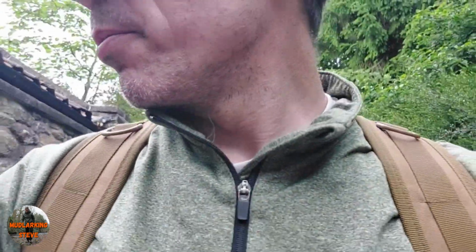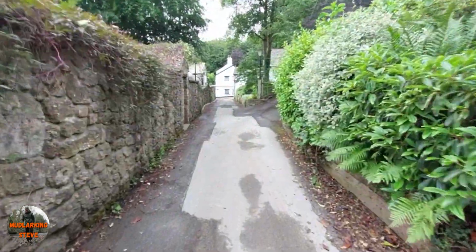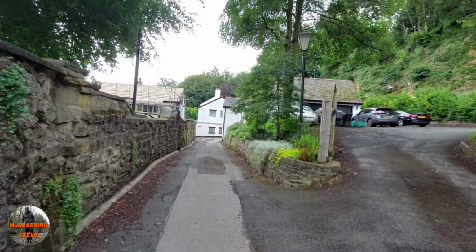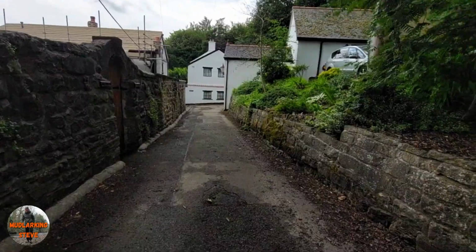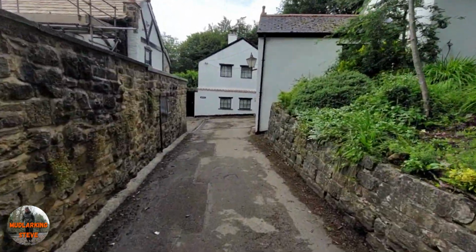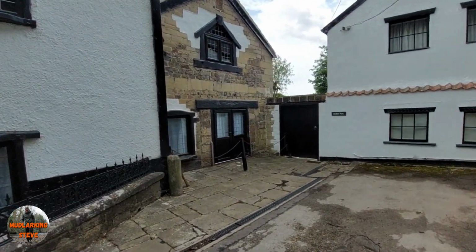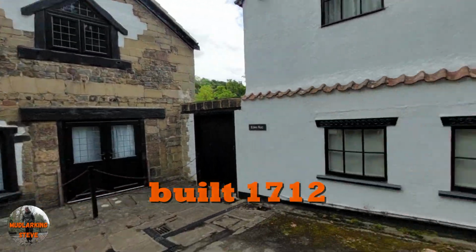Now we're coming to one of the oldest buildings, and it's that white one right in front. It's absolutely beautiful. Well, all the properties around here are beautiful really. So yeah, the entire length of this little road would have been the leper hospital. Now you're about to see some amazing architecture here guys. I'm just gonna stroll past quickly. Look at that tiny little window, isn't it amazing?